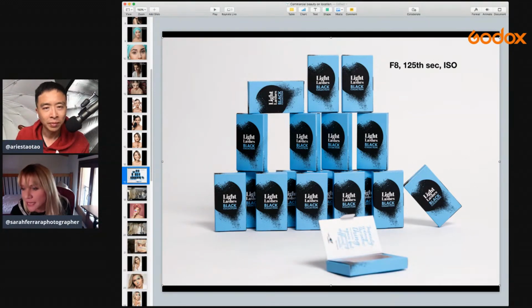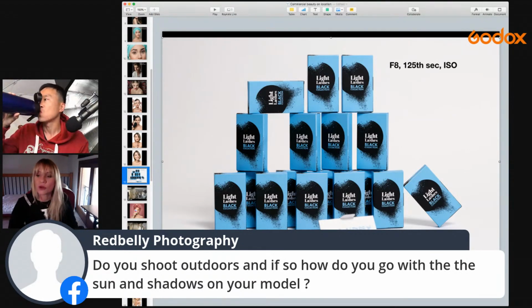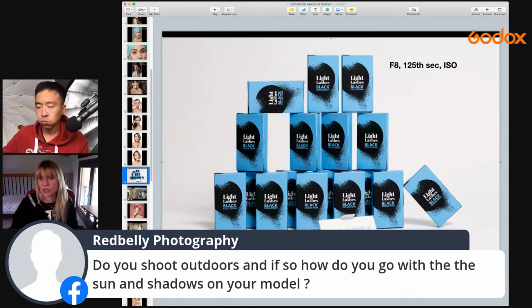Before I do, there's one that's off topic a little bit, but I want to answer it. Red Belly Photography: do you shoot outdoors? And if so, do you go with the sun and shadows on your model? Yes, I do shoot outdoors because I shoot weddings.